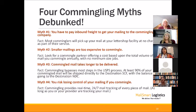Number two, smaller mailings are too expensive to commingle. When you look for a partner in commingling, you want to get a cost per piece based upon total volume for the year with no minimum size jobs. And actually, the smaller the job, the greater the savings per piece.